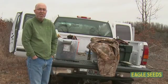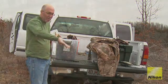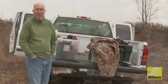If not, you've got so much scent on your clothes that if the wind swirls at all, like it usually does here at the Proving Grounds, you build up this big scent cone and deer just can't get to you because they get alerted before they get to you. So I think it's critical to eliminate as much scent as you can.